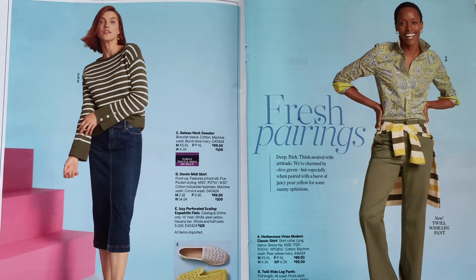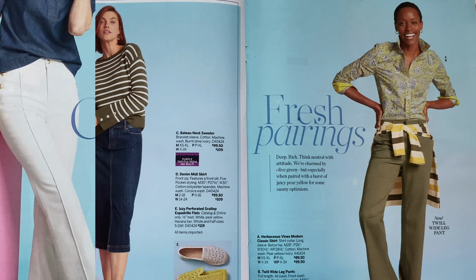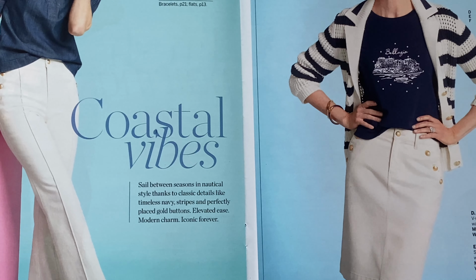Fresh pairings. Deep, rich, think neutral with attitude. We're charmed by olive green, but especially when paired with a burst of juicy pear yellow for some sunny optimism. Coastal vibes. Sail between seasons in nautical style, thanks to classic details like timeless navy, stripes, and perfectly placed gold buttons. Elevated ease, modern charm, iconic forever.